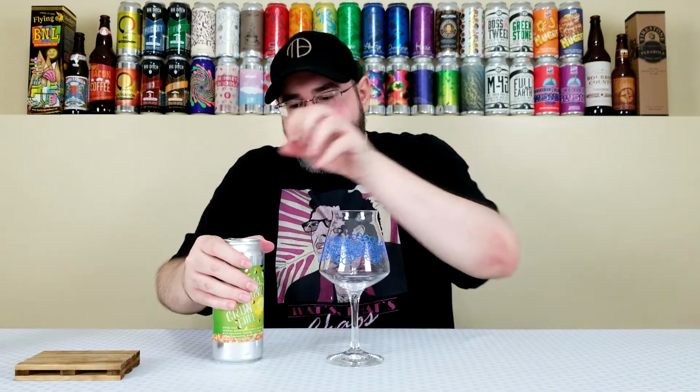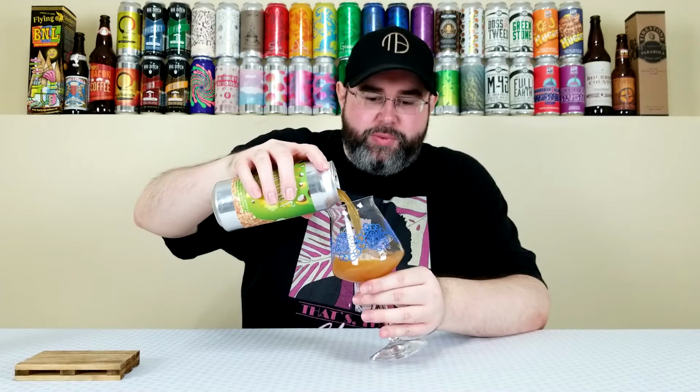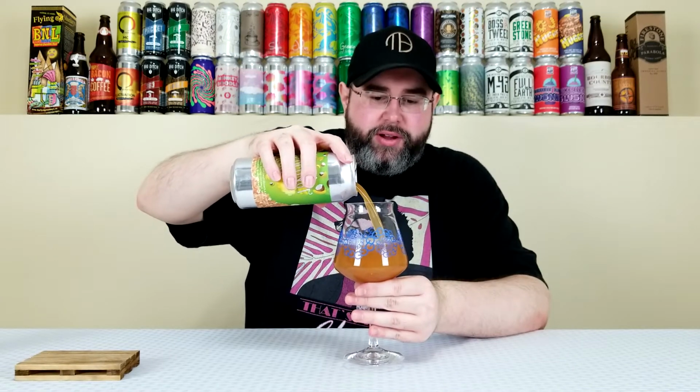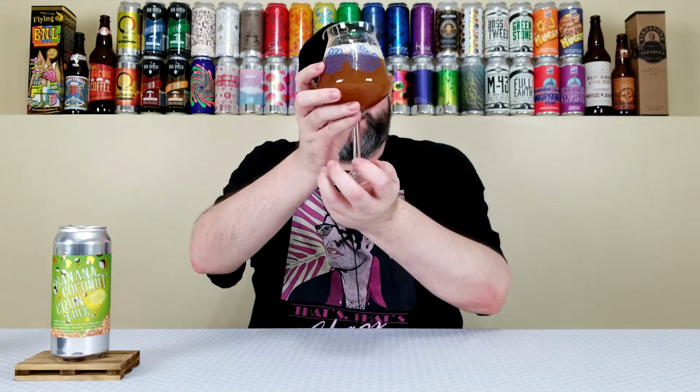Not a big hiss. Not a big hiss at all. But yeah, that's looking crazy. It was looking super dark when I cracked it open. Yeah, that has a very weird look to it. Very dark looking, probably from the bananas themselves, coconut, everything.